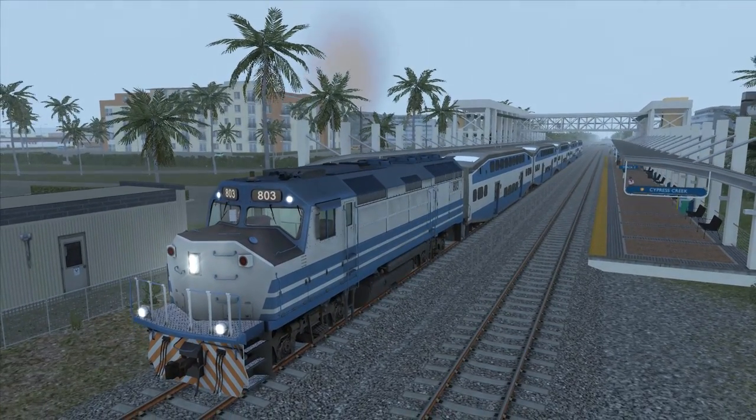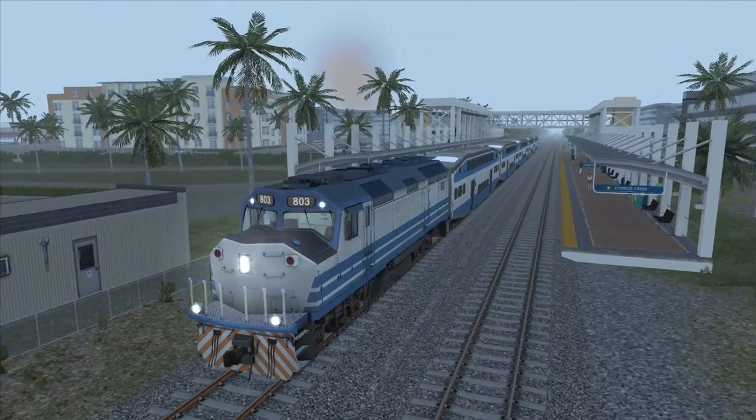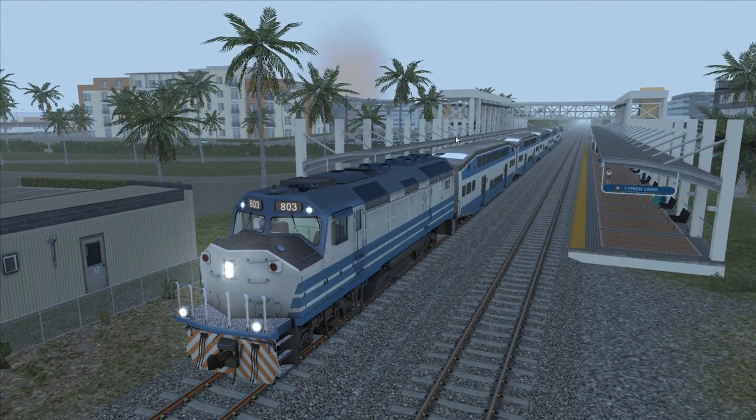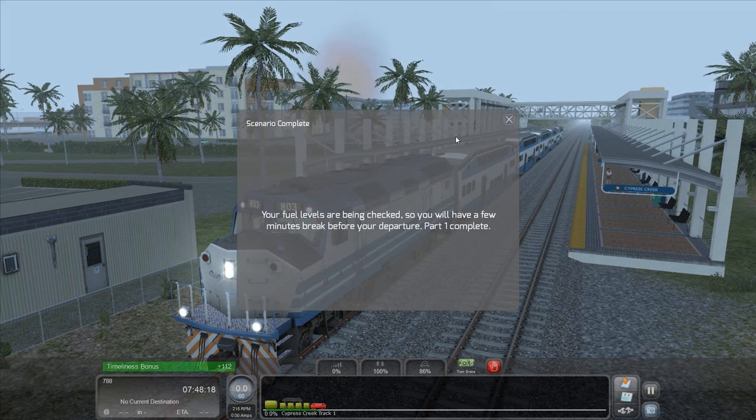So yeah, hopefully I'll get the 4 points for that last one. I got there on time. All passengers off. I think that completes scenario one. I'm hoping for a bronze star. A bronze star is what I'm hoping for. But I think gold's out. Maybe get a silver, but I think it's bronze.